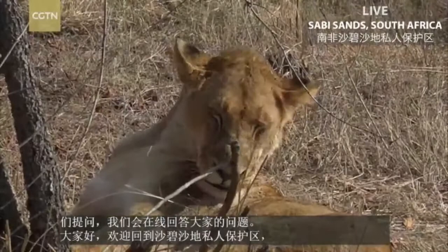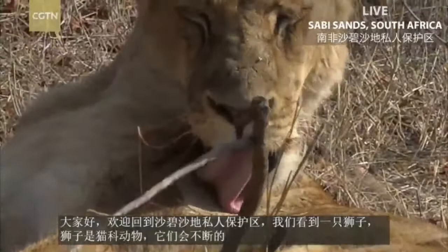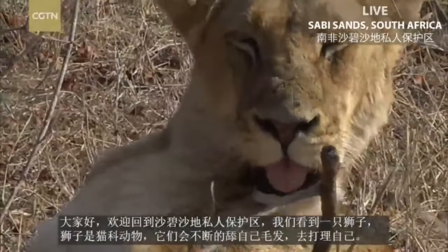Animals, lions, cats, they have an impulse to groom. It's a constant thing that they do. And if you've ever smelt a lion, it's quite bizarre how much they do groom themselves, because the smell is never very pleasant. But that is what they are. They are lions, they smell like lions, and no doubt they also taste like lions.